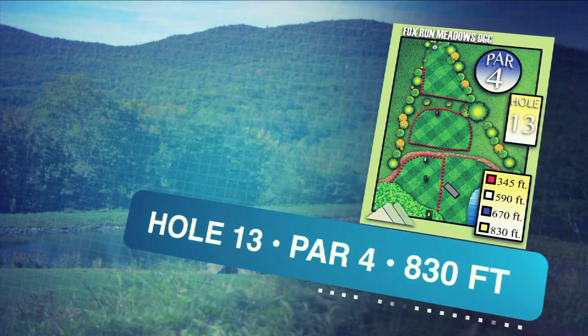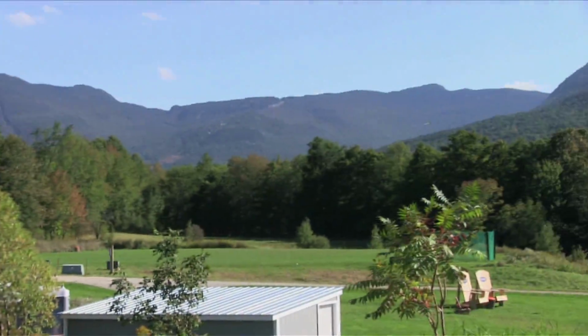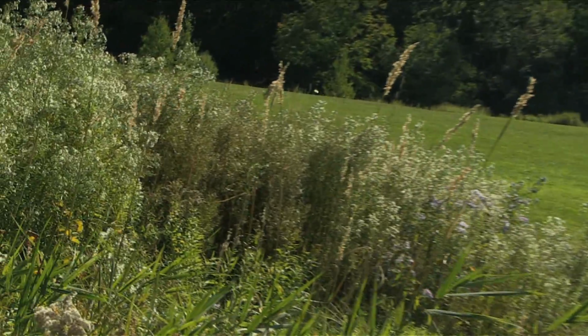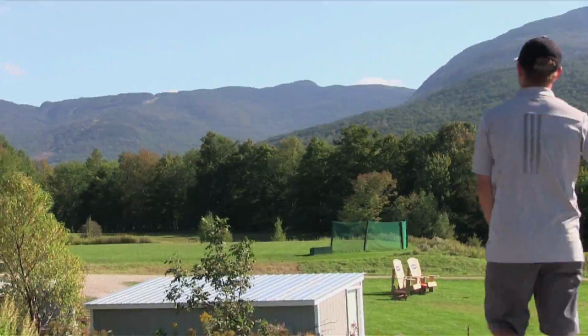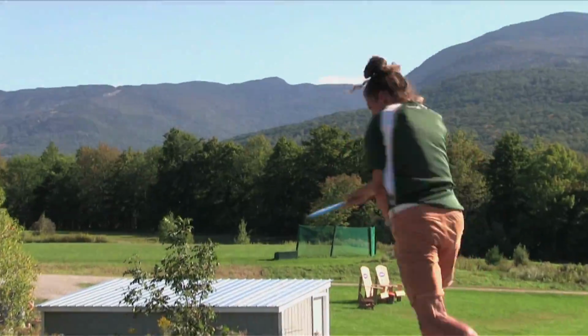Here we are on hole 13. This is an elevated tee to an island field. In this field, you can throw about 450 feet and still be in bounds, and then you're set up for an even longer second shot. This is marked a par 5, but it's definitely gettable. You can get an eagle on this, Rick, and I think you were playing for 3 most of the weekend.